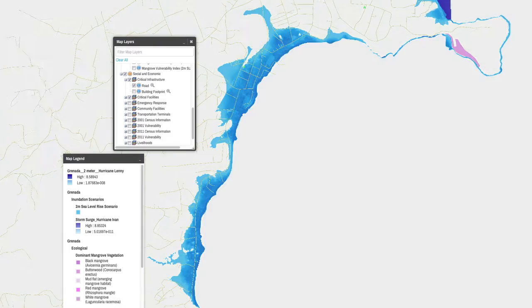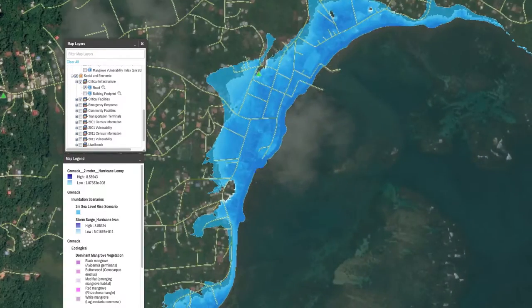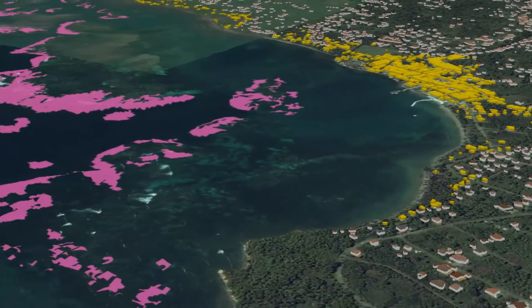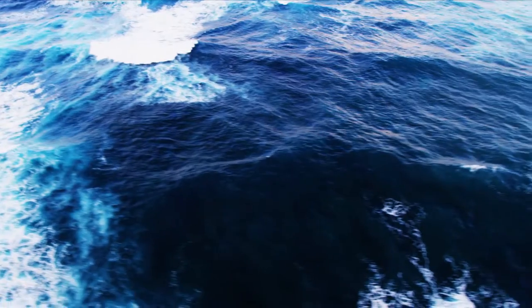The Esri platform is empowering the Nature Conservancy to address problems that affect the world. By using Esri tools to communicate their vision with decision makers, the Conservancy can promote the potential of nature-based solutions to strengthen coastal communities around the world.